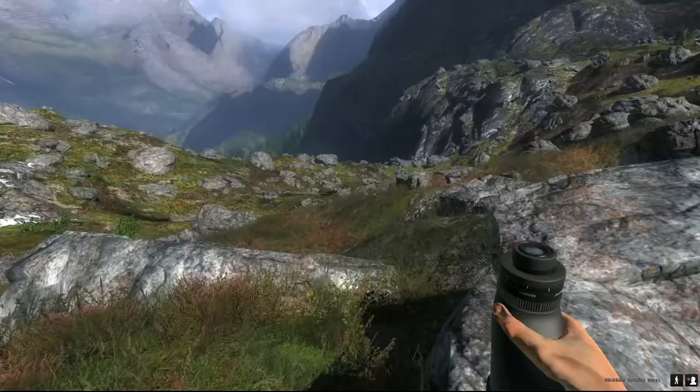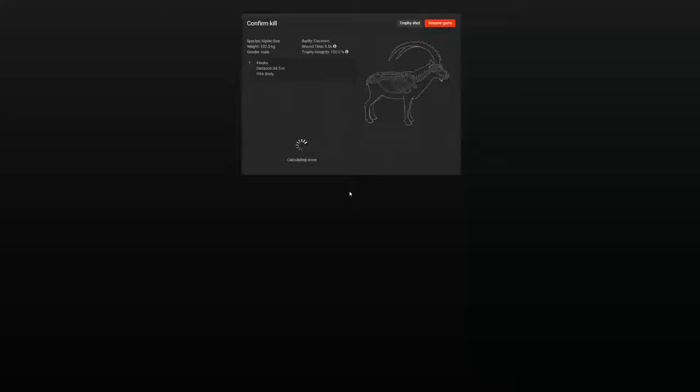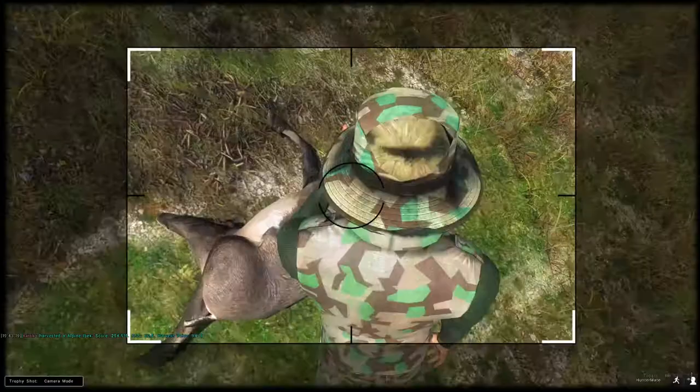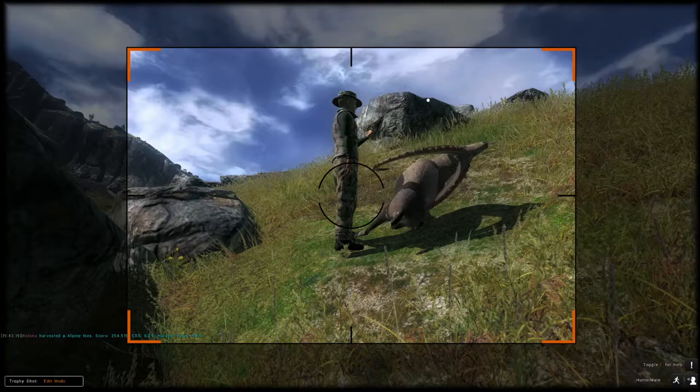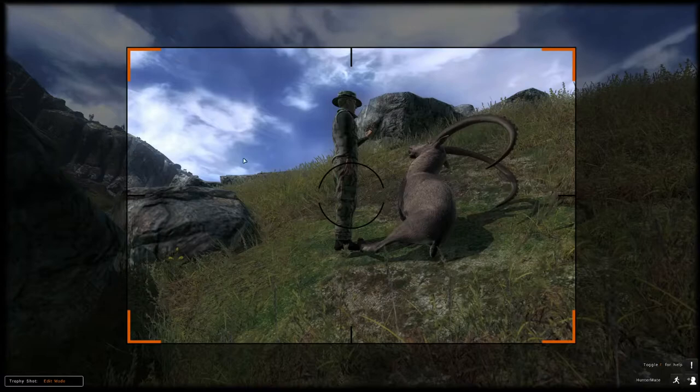Well, he died a little bit unfortunate, but let's go ahead and pick him up. So a little bit heavier than the other one that we just had before. And ooh, 254. That's my biggest one until now. That is insane. That is crazy. Okay, let me try and get a good pose with him here, and hopefully I can get something to work. But again, this is going to take me a little while because I'm always very bad at making these trophy shots.